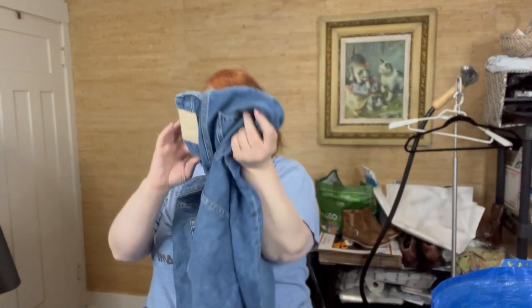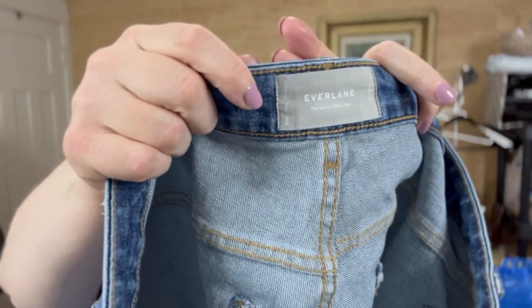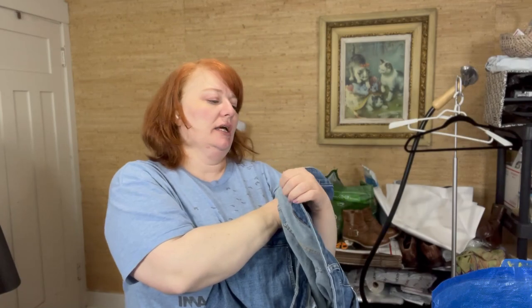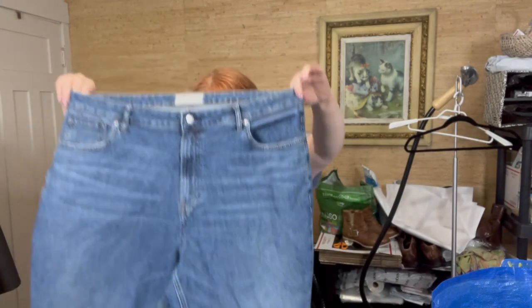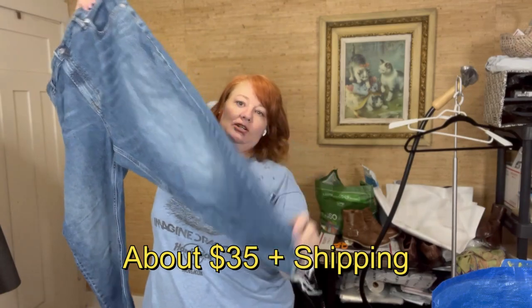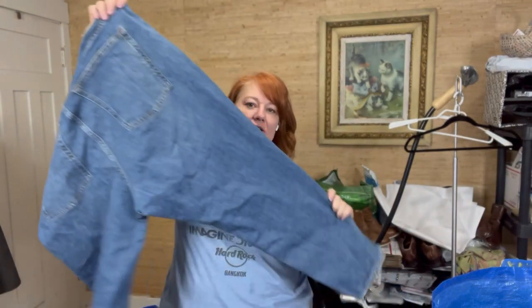Okay. These are Everlane. These are the curvy cheeky jean. These are size 35 crop. I don't know, I might be able to fit these. But they have this raw edge hem. And yeah, they're in very great condition.